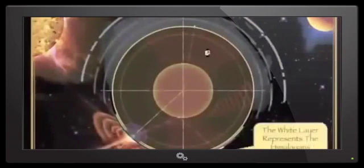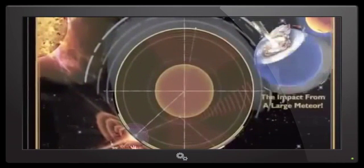So this is a model here. This is to scale. This green layer is Pangea. This white layer is the Himalayas. This purple is a pressure wave that I'm going to show you. This area right here, this voided area, is the Gulf of Mexico. That's the diameter of it.